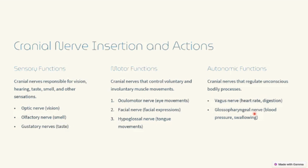Each cranial nerve has a distinct action, whether it's moving your eyes, controlling muscles for mastication, or sensing taste. Understanding these actions is key to diagnosing nerve damage or dysfunction. The oculomotor nerve is responsible for eye movement, the facial nerve for facial expressions, the hypoglossal nerve for the tongue, the vagus nerve for heart rate and digestion, and the glossopharyngeal nerve for blood pressure and swallowing. The sensory functions of the cranial nerves: optic nerve, olfactory nerve, gustatory nerve. The motor functions that control voluntary and involuntary muscle movements are the oculomotor nerve, facial nerve, and hypoglossal, whereas the autonomic nerves are the vagus and glossopharyngeal nerve.